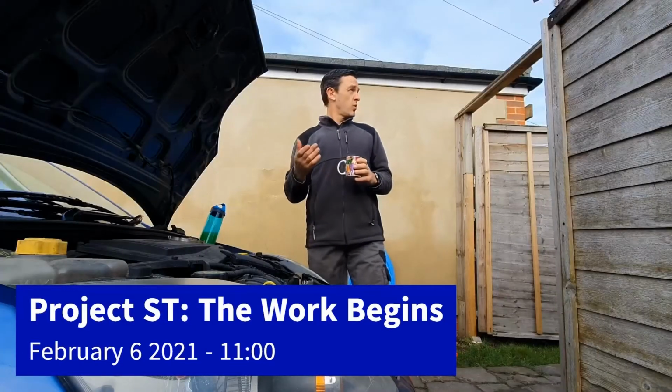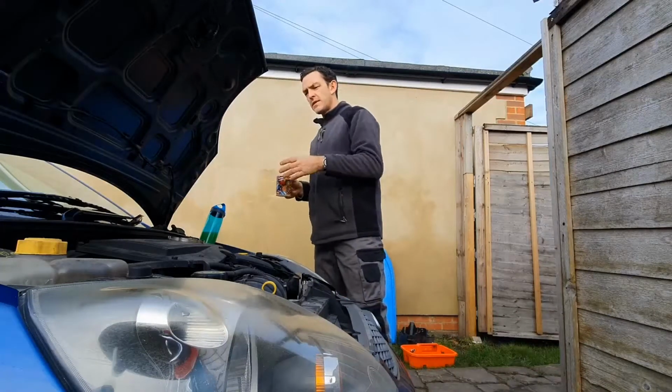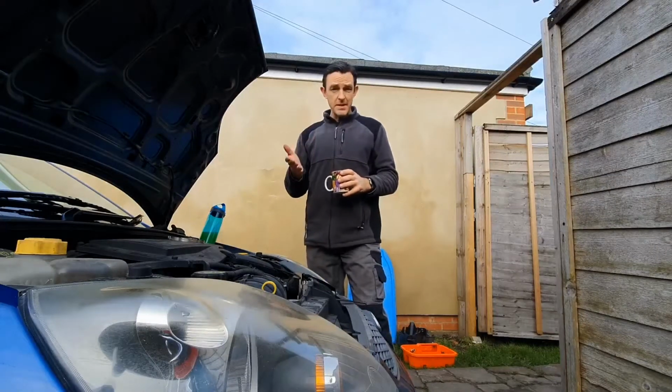Well, it's not cold, the sun is kind of shining, and it isn't raining. And I also have some of the parts for the Fiesta, they've turned up. So it's time for me to start getting stuck into this and see if I can get this thing back on the road. Number one problem is the ABS light.